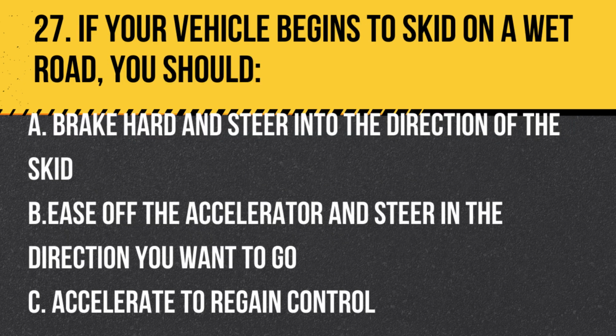Question 27. If your vehicle begins to skid on a wet road, you should: A. Brake hard and steer into the direction of the skid. B. Ease off the accelerator and steer in the direction you want to go. C. Accelerate to regain control. Answer: B. Ease off the accelerator and steer in the direction you want to go. If your vehicle begins to skid on a wet road, you should ease off the accelerator and gently steer in the direction you want to go. Avoid sudden movements or hard braking.